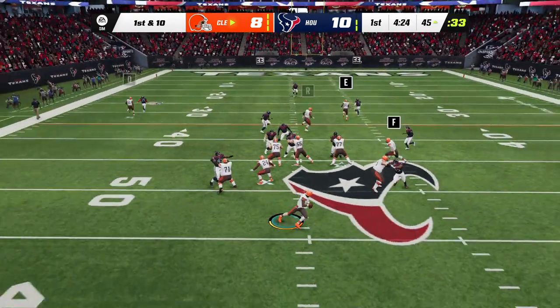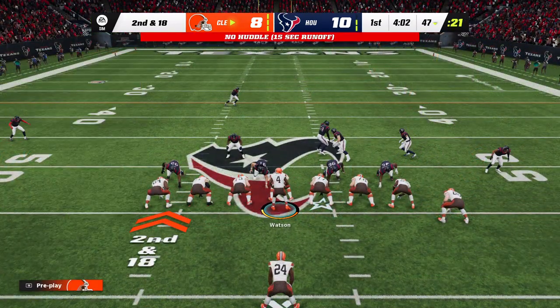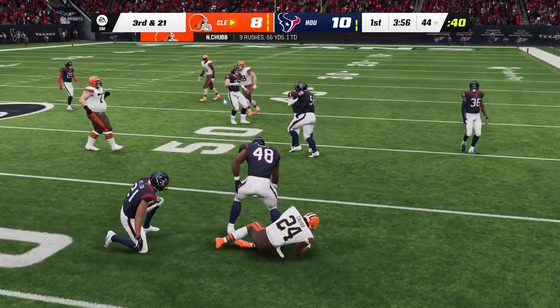After the interception, here's Watson. And he can't get rid of it. He's taken down. So that complicates things a bit here. 18 yards to go now on 2nd down. And he is going to lose yardage here.